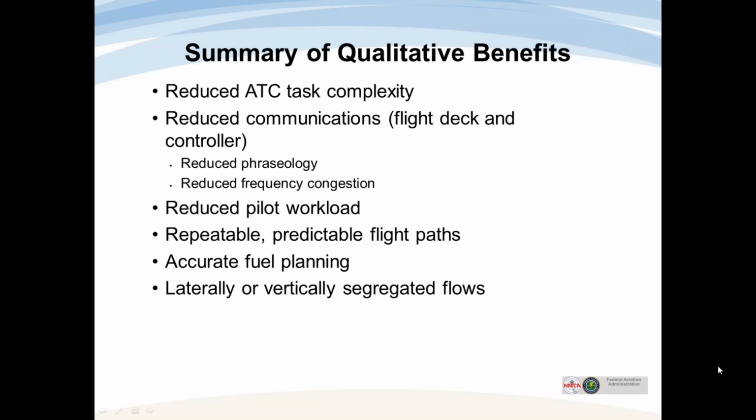The benefits that we're seeing are reduced air traffic control task complexity, reduced communication between the flight decks and air traffic controllers, the reduction of phraseology, reduced frequency congestion, reduced pilot workload, repeatable, predictable flight paths, accurate fuel planning, and laterally or vertically segregated flows.